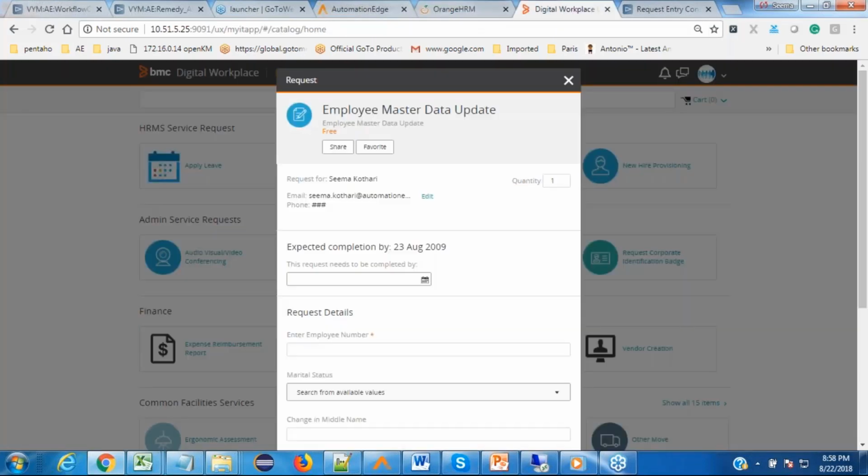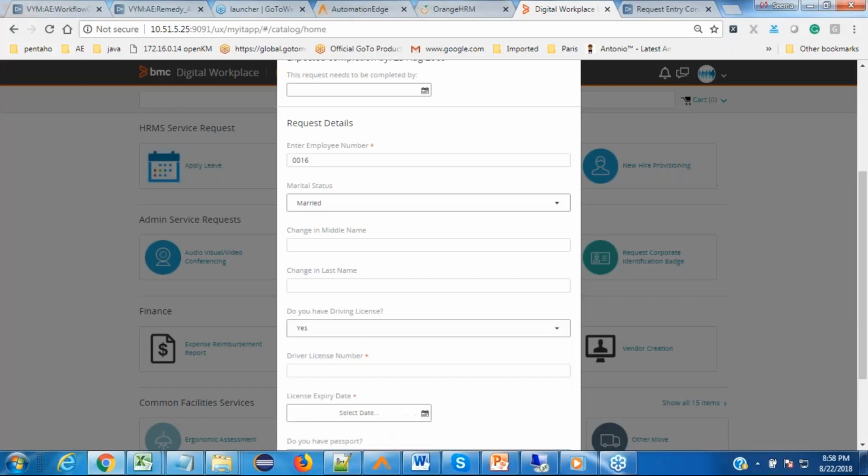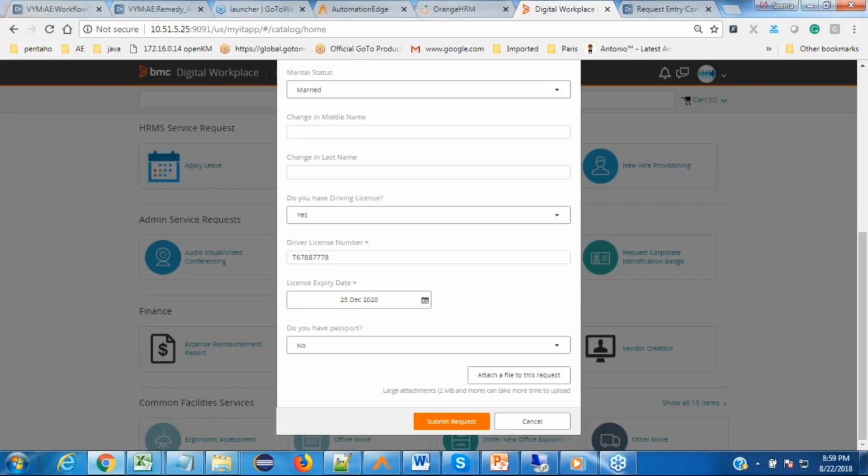So let us provide the service request details. So we are changing the marital status. We are providing driving license details. So we've given license number T6788 and so on. We're choosing the expiry date, a few years from now, and we submitted the request. So it shows that the request has been submitted.